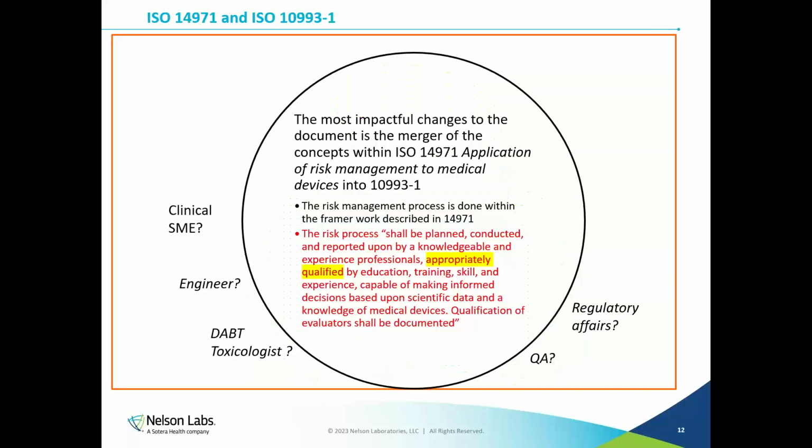Okay, this is one that I think could have an impact in the industry. I'm hoping that there's some evaluation for risk here. We'll talk about it, but there was a need or a want from some of the ISO experts to put into the standard more background needed, more expertise needed for people who are performing biological evaluation plans or biological risk assessments or biological evaluation reports.